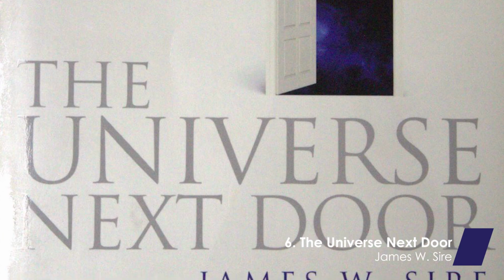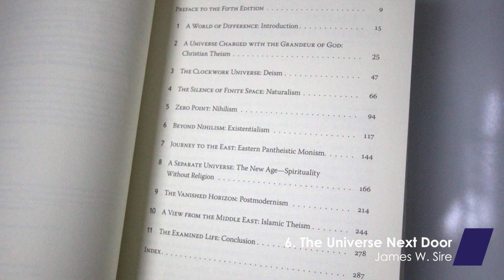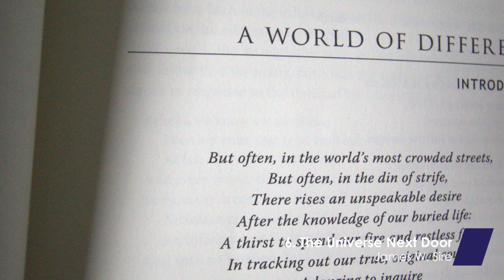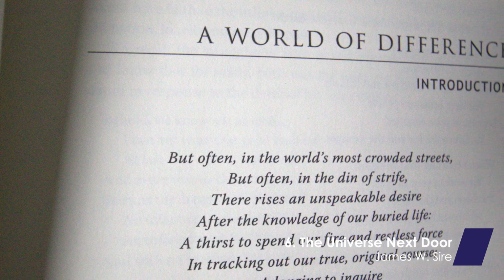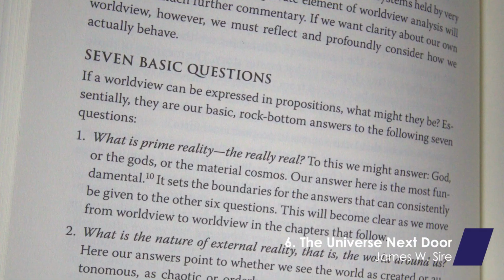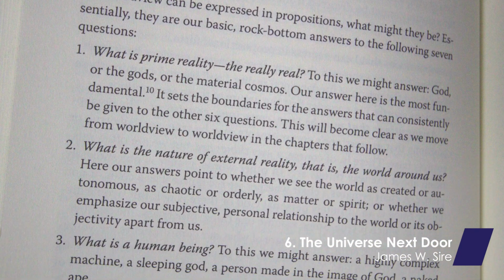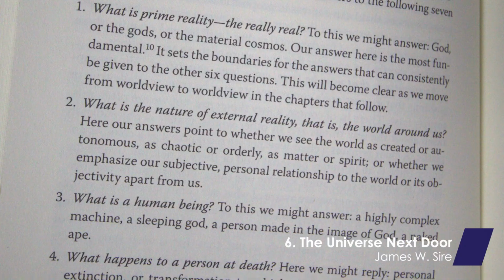Number 6, The Universe Next Door by James W. Sire. This book is an absolute gem. Sire begins the book by defining what a worldview is and then offers 8 questions that can be used to identify worldviews. These are the big questions like, what is the meaning of human history? What happens to a person at death? What is the nature of prime reality?